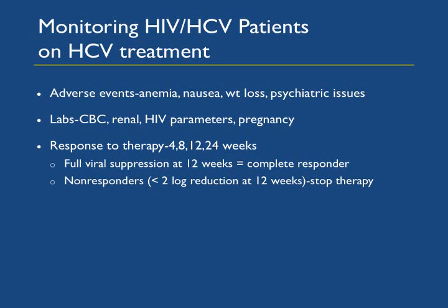Response to hepatitis C therapy should be assessed at 4 weeks, 8 weeks, 12 weeks, 24 weeks. And then full viral suppression at 12 weeks is usually a great sign that they're going to be complete responders. If the patients have not had a 2-log reduction at 12 weeks, it's very likely that they will end up being non-responders. And so if you see that, we're often stopping the medications at that time in these patients.